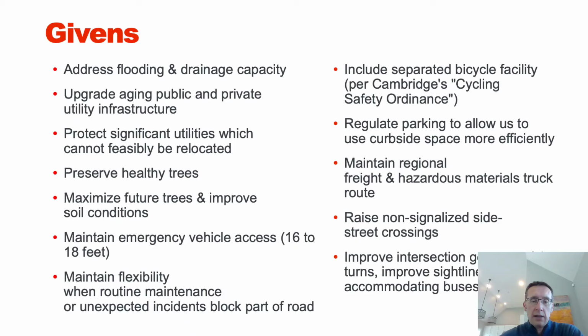Conceptual design, I just want to talk a little bit about the givens about the project. I mentioned that the city had a goal of providing a separated bikeway as part of their cycling safety ordinance. Also looking at maximizing tree planting opportunities, also maintaining the hazardous material truck routes, to name a few.